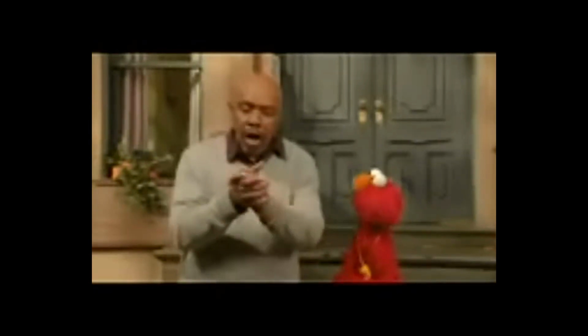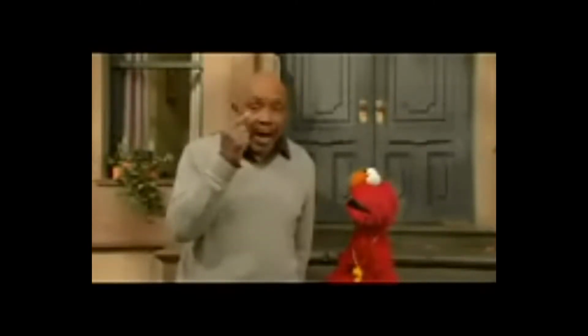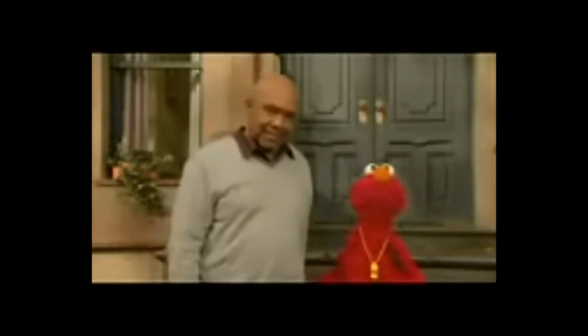Yes, and the first thing you have to do to stay healthy is always wash your hands. Come on, wash your hands with Elmo. Wash, wash, wash. Next, try to avoid touching your eyes, nose, and mouth. Elmo's not touching. And when you have to sneeze or cough, do it into the bend of your arm. Sneeze into your arm with Elmo. Achoo! Yeah, great job.